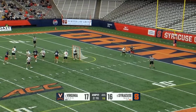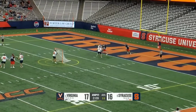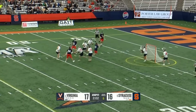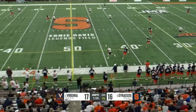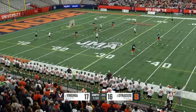Schellenberger looks at the shot clock, sees he has 18 seconds left. Goal scorer in program history staring down Will Mark. Schellenberger stolen away. Syracuse's defense delivers. Under 2 minutes to go. The Orange with an opportunity to tie it.